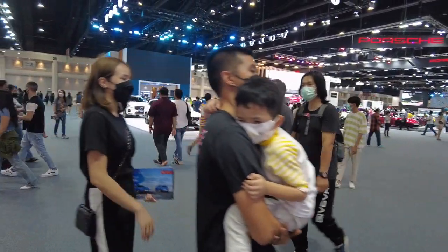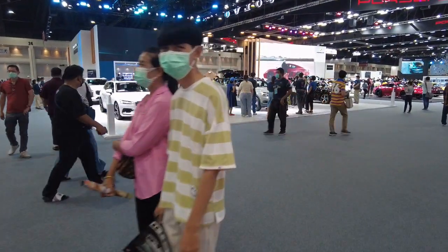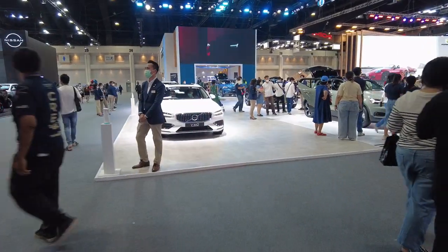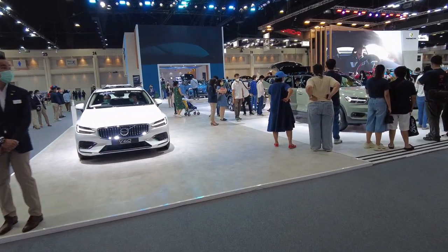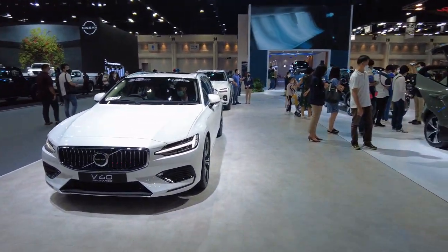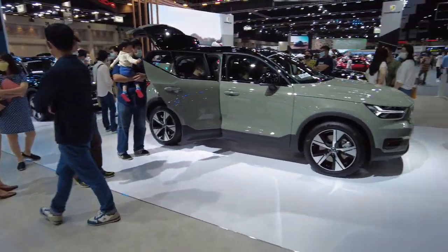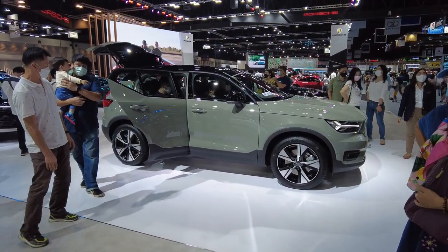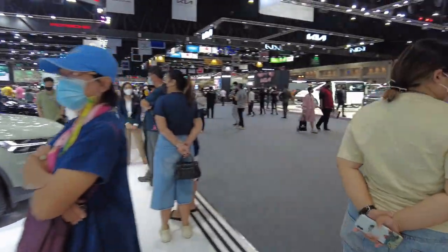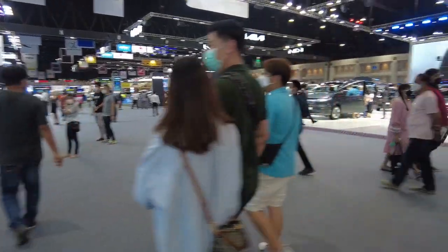I like Volvos these days. Volvos have cool styling now. Definitely a lot better than the 1980s, the boxy Volvos. Although the 850T is still a cool wagon. It's a cool color. It's like a cement green. This is cool looking.